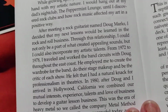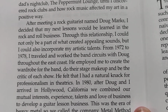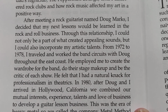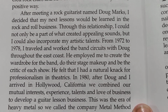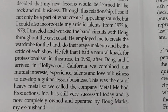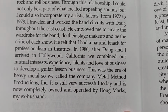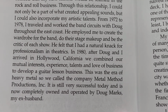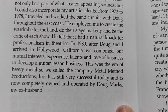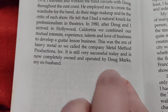And after meeting with a rock guitarist named Doug Marks, I decided my next lessons would be learned in the rock and roll business. Through this relationship, I could not only be part of what created appealing sounds, but also I could incorporate my artistic talents. From 72 to 78, I traveled and worked with the band, circuits with Doug, and throughout the East Coast. He employed me to create the wardrobe for the band, do their stage makeup, and so forth.